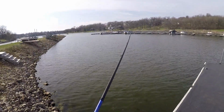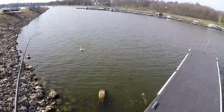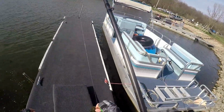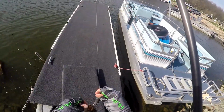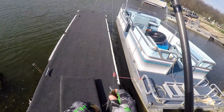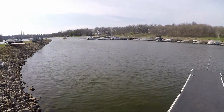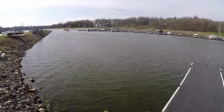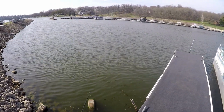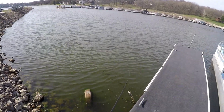There's another one. Looks like about the same size. Nice little bass. Alright, don't do that. Please don't do that. Alright guys, there's another one. And then kind of off the drop off, and then a little deeper, just to see where these fish are kind of staging at. I may throw a jig down here later.